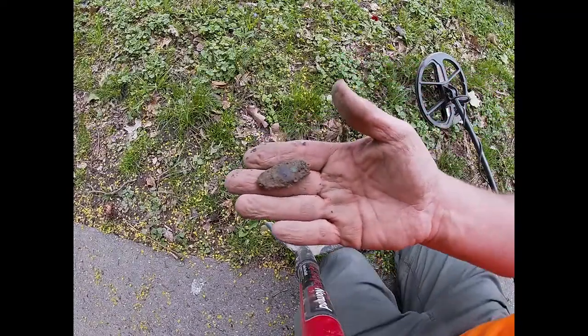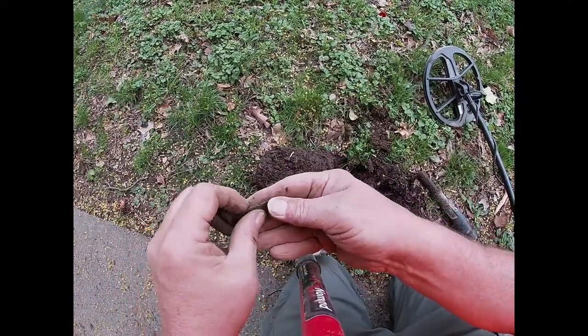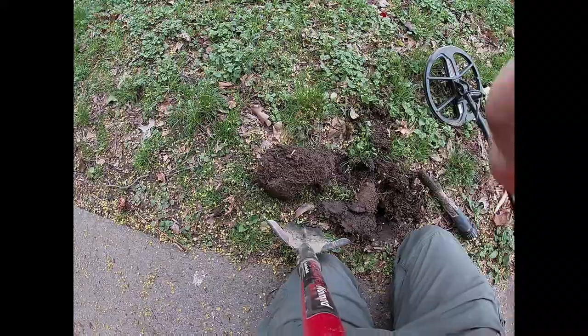Well, I almost gave up on it, but I'm glad I didn't. It's another old thing. It's a pin. The pin is gone, but very cool. I'll clean it up. You'll see that right here. On to the next.